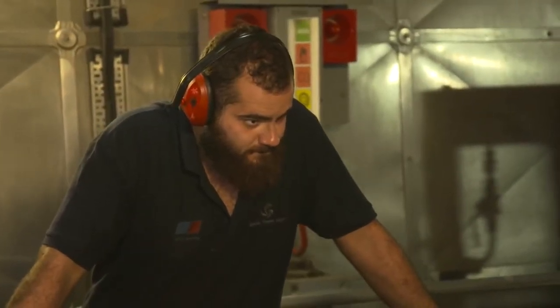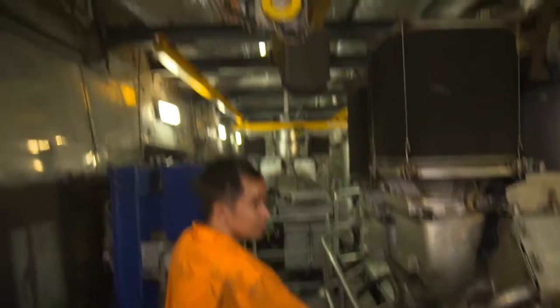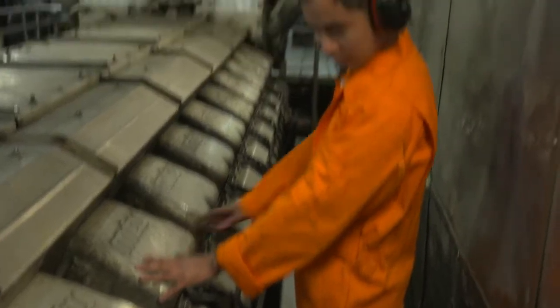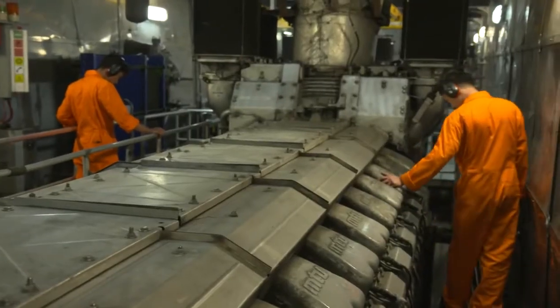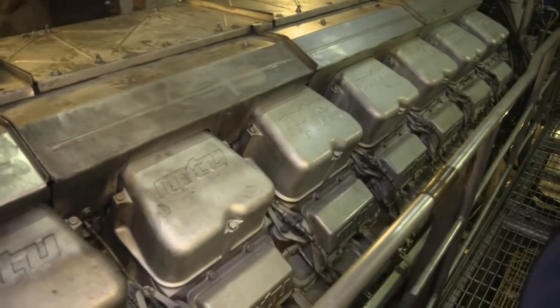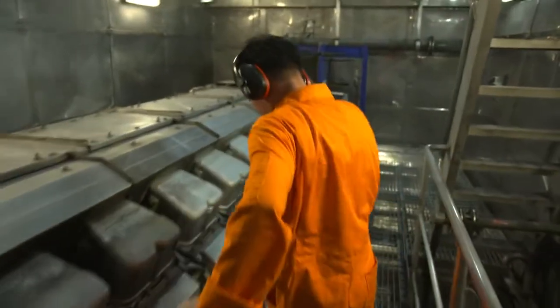But in fact, the engine won't start. So the fitters have to check all the lines and try again. Going. Success. The engine is running again. And to the ears of the fitters, the deafening noise sounds like music.